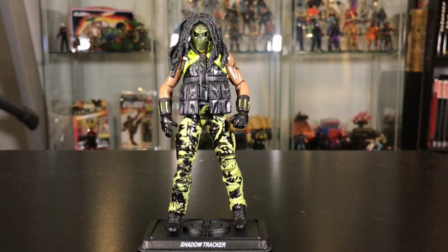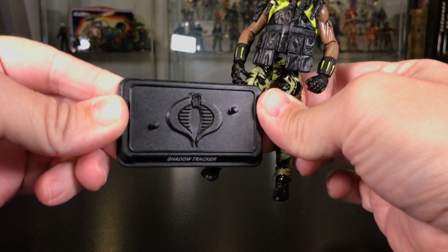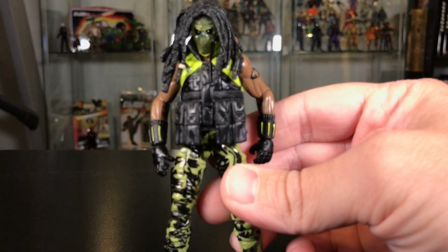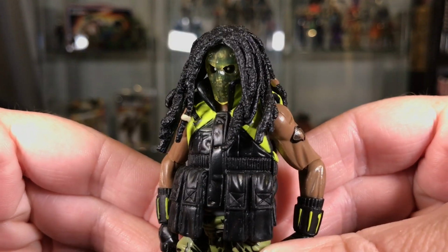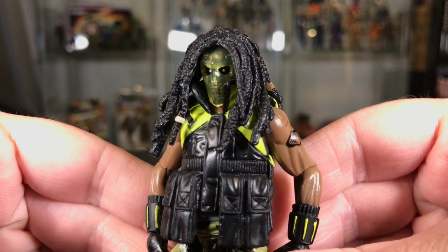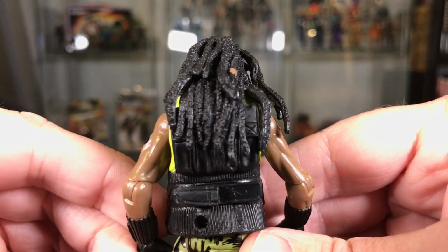Here he is out of the package, and he's looking really awesome like I expected. He comes, of course, with a black figure stand, has the Cobra logo there on the top, and on the front it says Shadow Tracker. And you gotta love this sculpt, guys. Whoever worked on this, the sculptors really did a fantastic job. Look at the detail in the hair and the dreadlocks coming down. Really, really amazing detail. And just the creepiness factor with that mask is pretty cool.